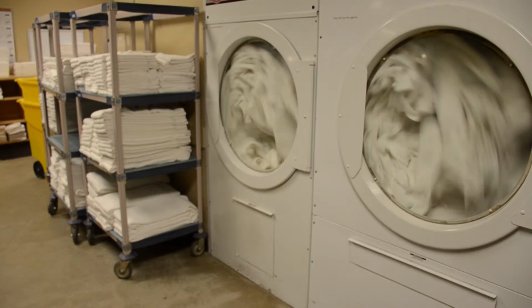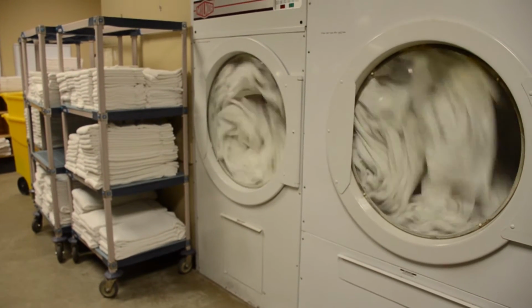Our locker room attendants had to basically go around the club and pick up towels and bring them back to the laundry room. So a lot of activity, a lot of hours spent just picking towels up and restocking. We can now redirect that labor where it really needs to be, which is in the locker rooms, cleaning and taking care of members and their needs.